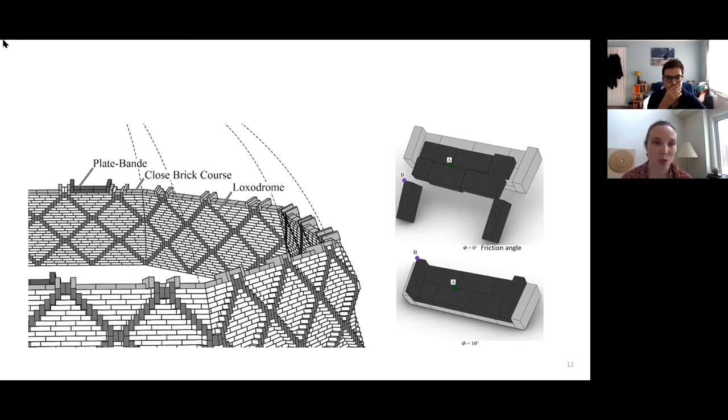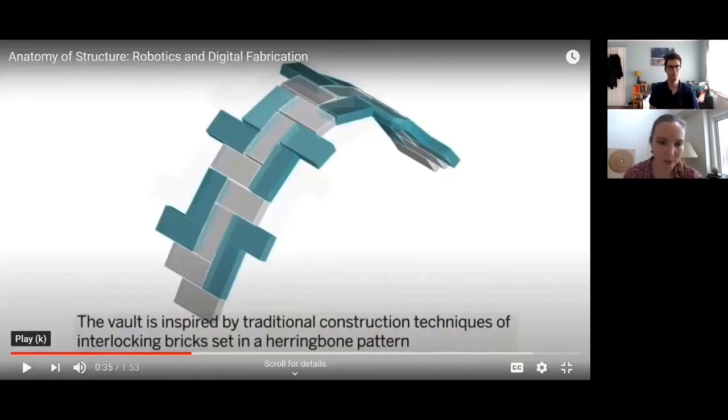SOM was responsible for the form finding and the tessellation, and we kind of figured out how to make it stable through all the construction phases. And then the Create lab did all the path planning and tooling for the robots, and our students built it. So I'm going to show that video now.